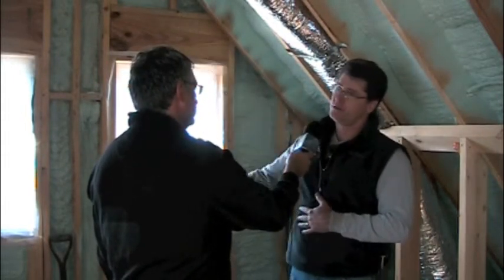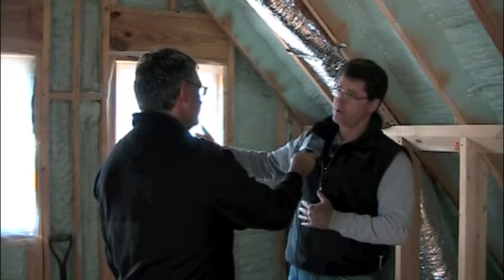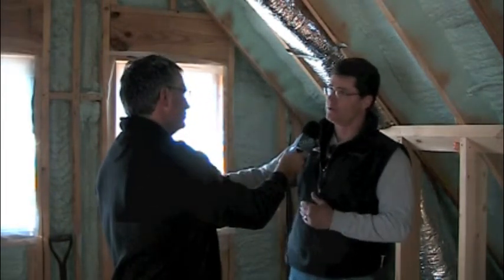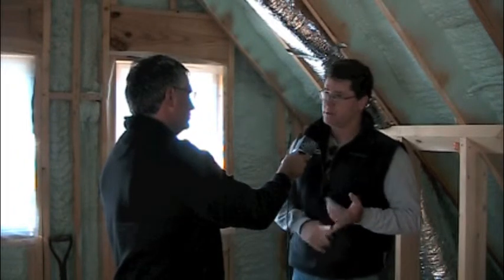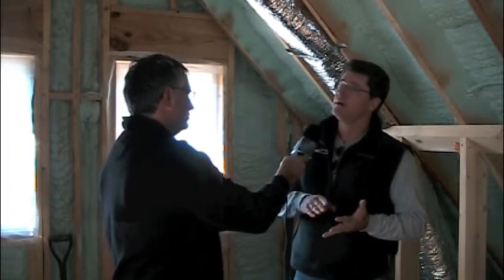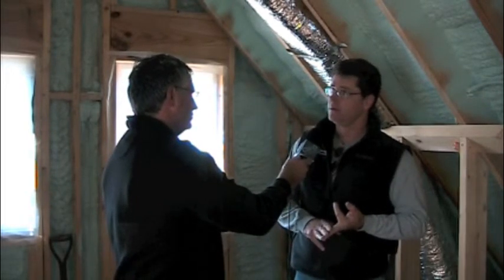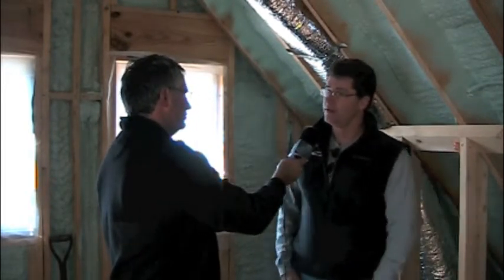So as we drop into the wall cavity, we're looking for noise abatement. We're also looking to help reduce the cost of the insulation, so we can switch to open cell in the walls. We get the same thermal properties, but at a less expensive price point, and we also get noise abatement from traffic and noises outside of the house.